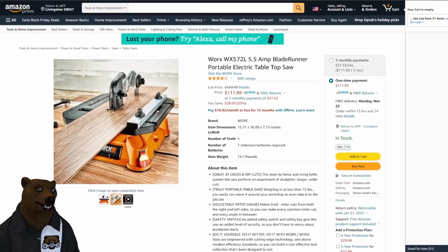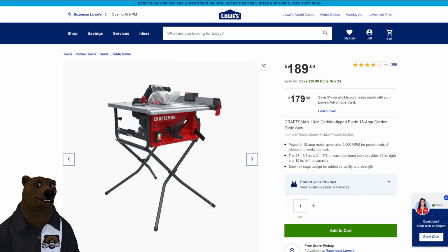I know that Rockwell makes a version. It's currently like $130, $140. This is the Worx version. As far as I can tell, they're about identical, and it's $112.